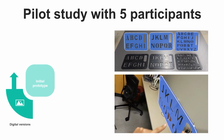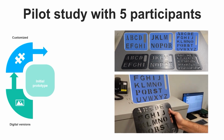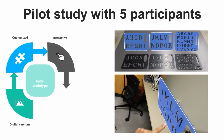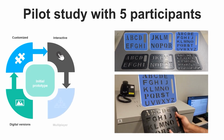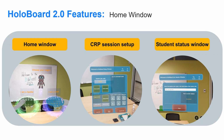We created digital versions of 3 plastic or stencil letterboards, and then we got them to be more customized by the CRP, where they can change the position, location, and rotation of letterboards. We want them to be interactive just like the actual physical letterboards, and add more layers of interaction where participants could spell letters and see the audio-visual feedback while they're doing that. And also we wanted to make them multiplayer. Our pilot study yielded positive results, and overall we received positive feedback from our participants. Based on that, we reiterated our design and introduced HoloBoard 2.0, which we will go over in this section of the presentation.